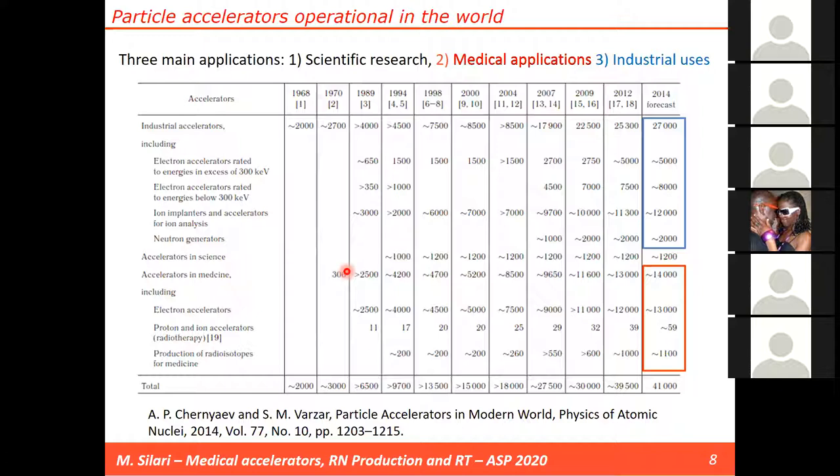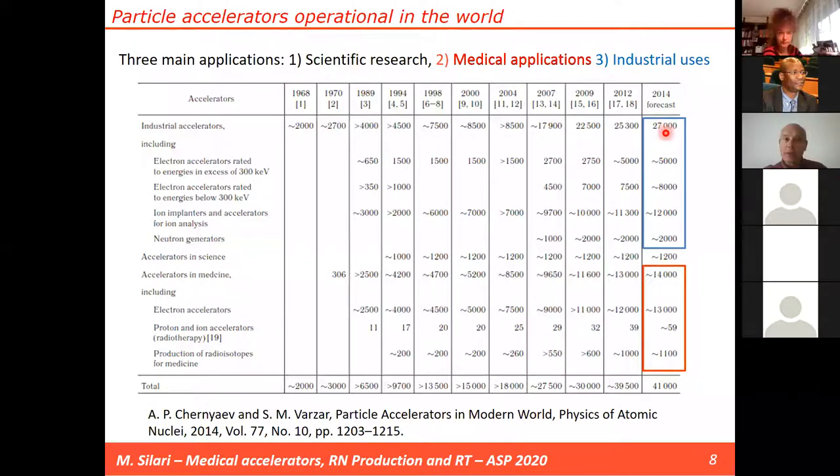Essentially, the accelerators used in research are a comparatively minor number with respect to all the others. So most of them are actually used in industry. So here you see the amount used, for instance, in about 27,000 out of the 41,000. Many are very small machines, which accelerate electrons to a couple of hundred kV. A few are accelerating electrons at high energy. There are small machines for ion implantation, for ion beam analysis. Some are to generate neutrons.